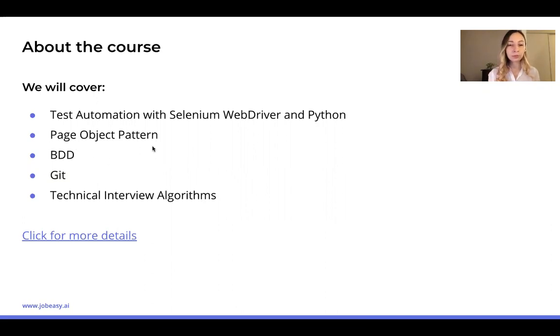We will learn the page object pattern, as I mentioned. That's the way to organize your framework. We will learn BDD, which is behavior driven development, and the way to define our test cases in human language first, and then turn them into the actual code.